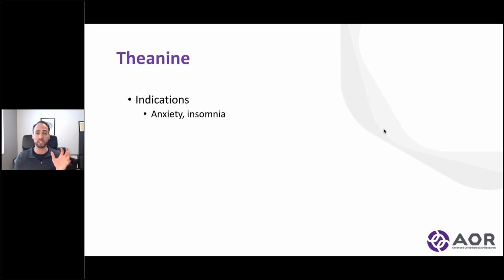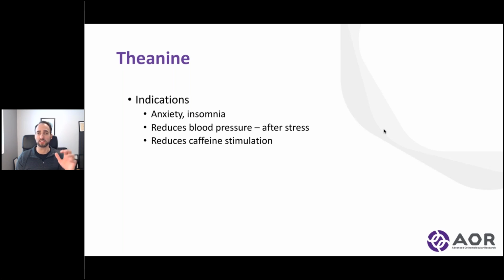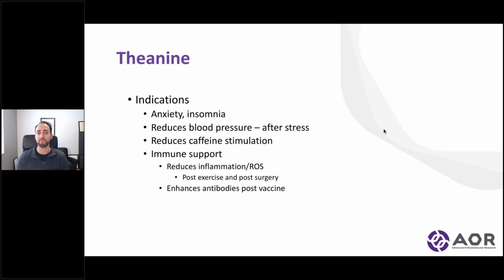So for people that really like it, it works really, really well at having a very rapid calming effect. Theanine is one of my favorites. It's found in green tea. I'm enjoying a green tea right now. It's an amino acid, very, very safe. It's been studied for all sorts of different indications: anxiety, insomnia, blood pressure, especially related to stress. For someone that's caffeine sensitive, it can offset that if they happen to drink caffeine by accident.